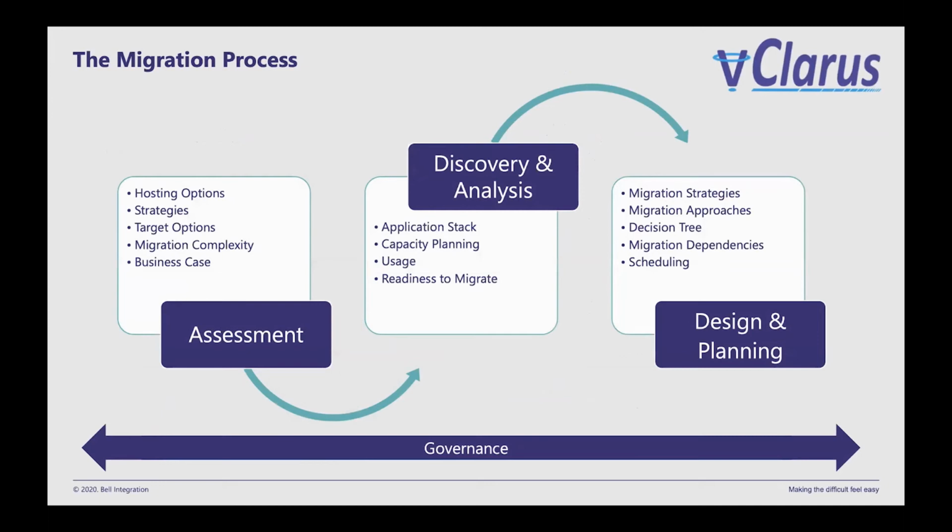So having done the discovery and the analysis phase, then we start to move to the design and planning phase. And this is where we start to build the strategy for exactly how we're going to migrate each of those applications and services, whether we're doing a lift and shift, whether we're doing potentially some replatforming as part of that.